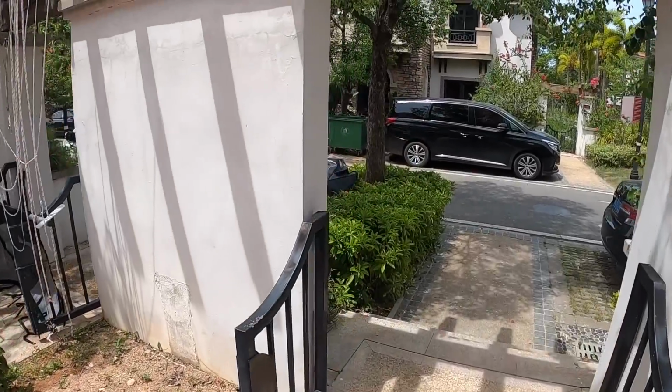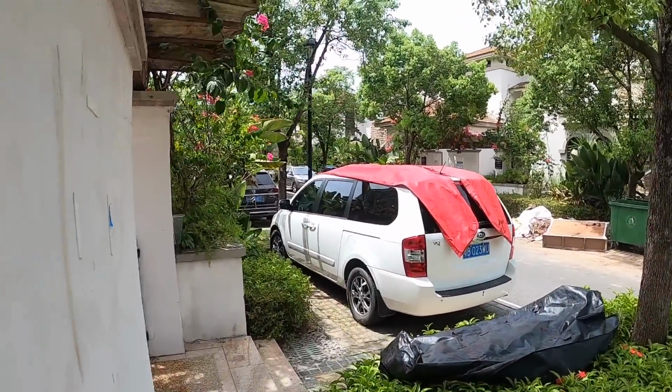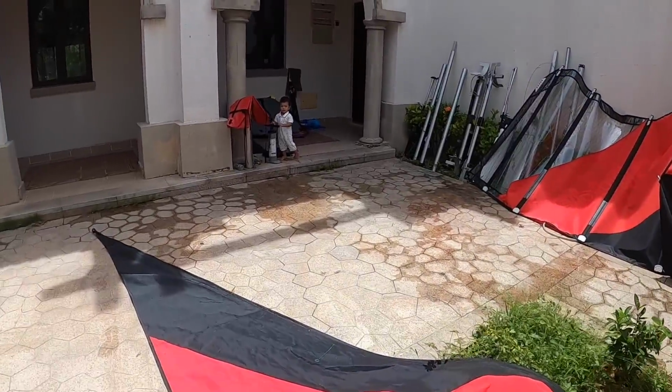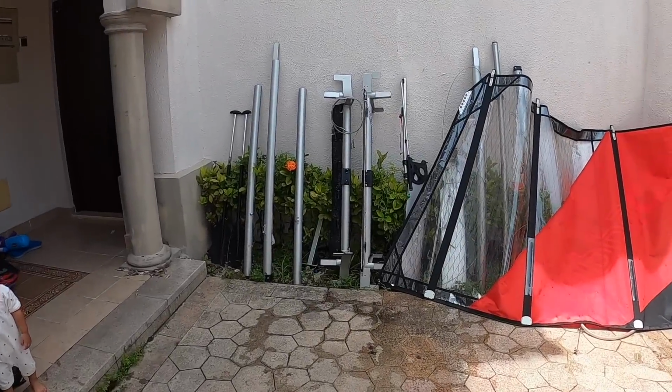I've got the pontoon pieces, the inflatable pieces, on the roof of my car, kind of drying off also. The bags are drying out also. So yeah, I'm gonna start packing them back up soon. But overall, pretty good trip.